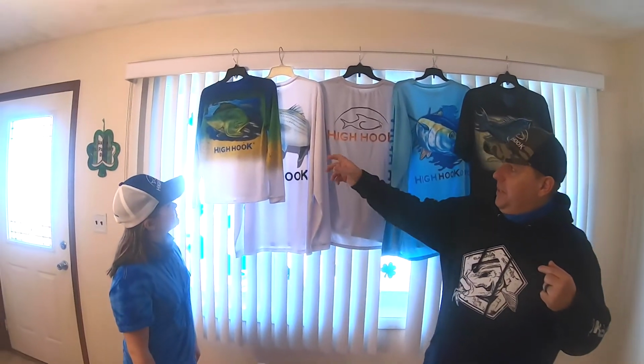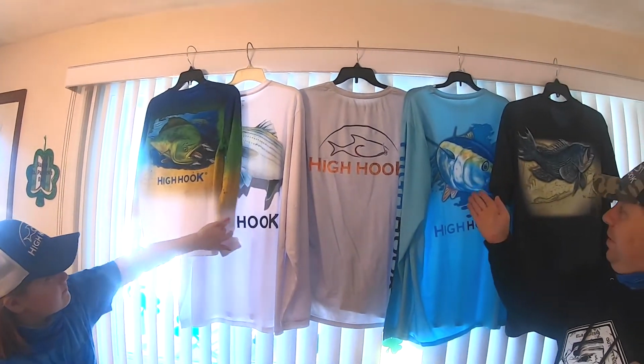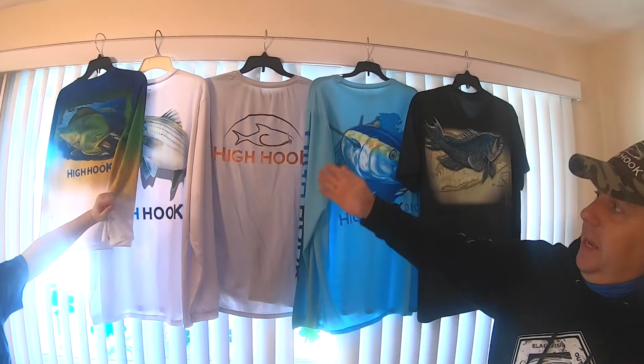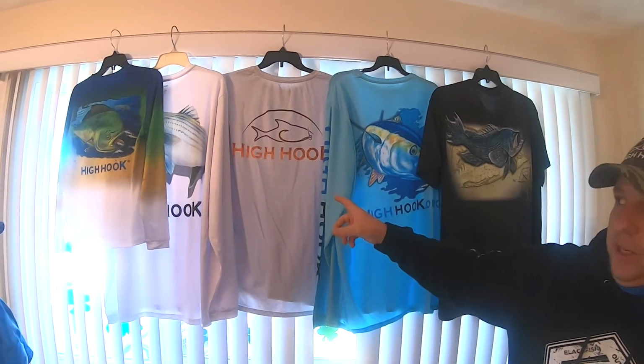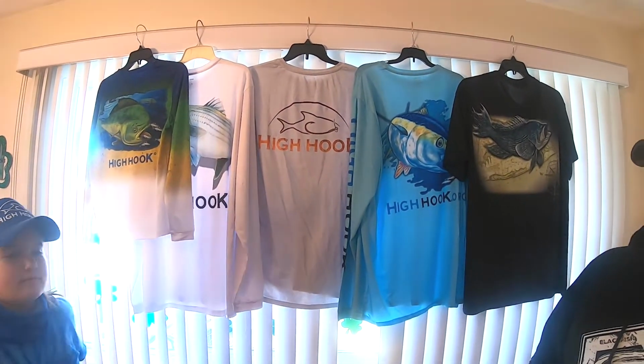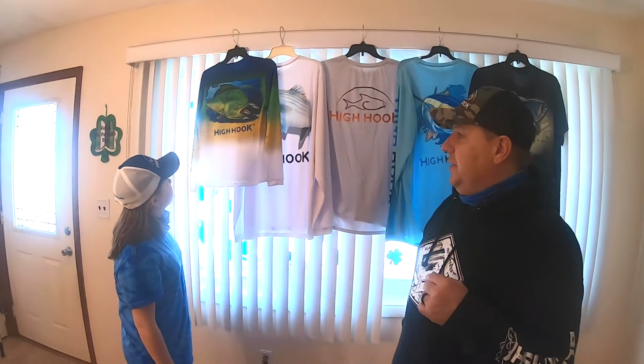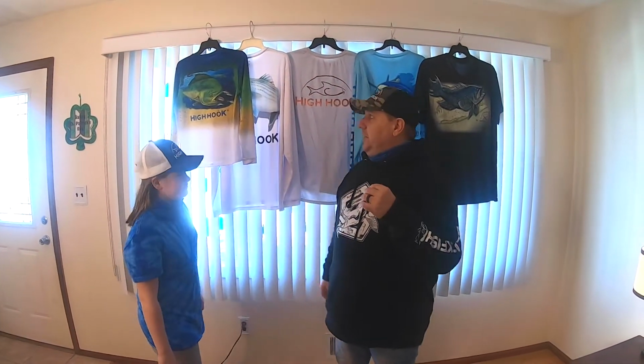So as you can see, Kaylee and I are big fans of High Hook gear. So we have what I like to call, and what they like to call, the Northeast Collection. As you can see, we have the mahi, we have the striped bass, we have tuna, and we have the black sea bass. And this one is in the middle. This one is fairly new as well. That's just their regular logo shirt, which is awesome. And this one is new too, and that's Kaylee's. Everybody who knows MK Outdoors knows that the mahi-mahi is Kaylee's favorite shirt, right, sweetie? So that's the Northeast Collection.